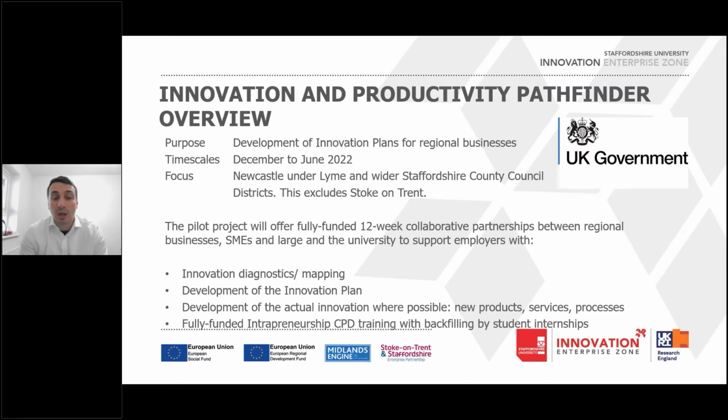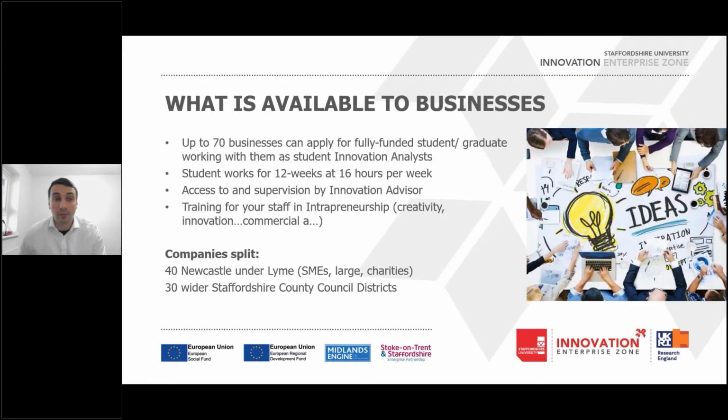an innovation plan. As part of it, each of the businesses has the opportunity to send their staff on a dedicated training program, a short course in entrepreneurship, which is about applying entrepreneurship skills, creativity, and innovation, and understanding how I, as an employee of the company, can be more creative. How can I better contribute value to the business that I work for?